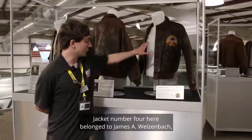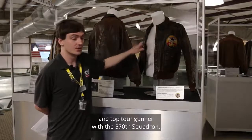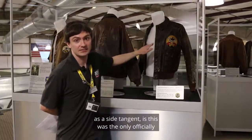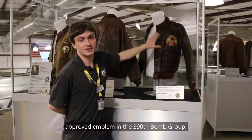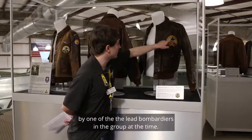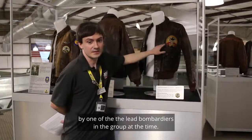Jacket number four here belonged to James A. Welsenbach, who was an in-flight engineer and top turret gunner with the 570th Squadron. Again, you can see their patch right here. Now, an interesting story about that patch, as a side tangent, is this was the only officially approved emblem in the 390th Bomb Group. There was this competition that was held at the beginning of the war. This was actually submitted by one of the lead bombardiers in the group at the time.